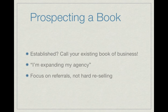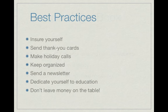And, well, I figure, you're like you. I'd call you and find out who you knew that was like you. That's a flattering thing to say to a client. It's flattering to get a call that says, listen, you're really valuable to me. I've enjoyed our working relationship, and I'd really like to expand it. So focus on referrals. Focus when you're prospecting your existing book of business on referrals, not on hard reselling your existing clients. Believe me, they'll understand what you're doing, and if they're in the market, you'll know.